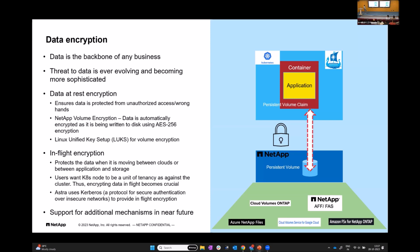We also do something called LUKS, Linux Unified Key Setup, for volume encryption. This is the client-side data encryption, basically. The previous one was the server side. This is the client side. So even before you send the data onto the disk, you encrypt it. So all these things are done in Astra.